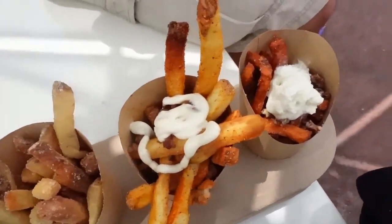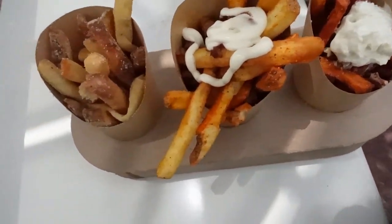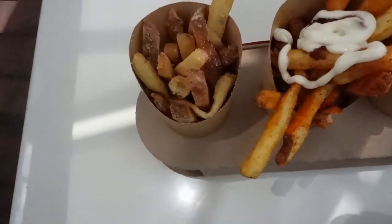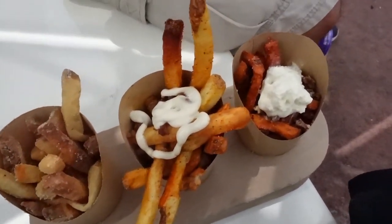From the fry basket, we got the Fry Flight, which has salt and vinegar fries, sweet potato fries, and a barbecue flavored fry. These were all decent. The fries were a bit limp, but the flavors made up for that. My favorite was the sweet potato.